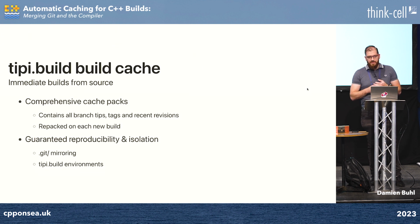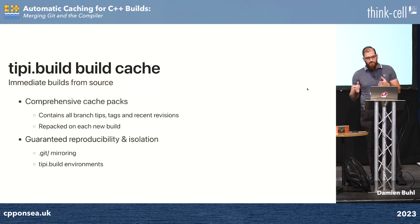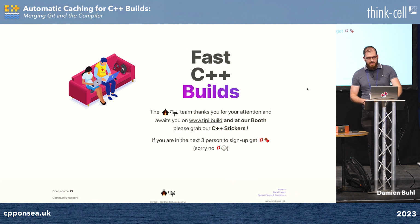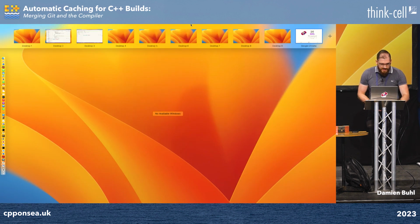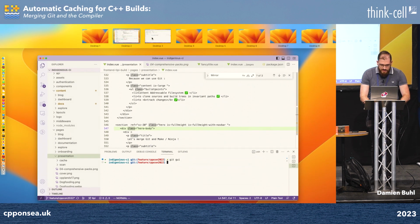And this allows, in the end, a very swift build resume on a CI node, or on a new machine, also for a new code base if you want to fork some big project and you want to make a patch to it. It's pretty easy then to reuse the cache from someone. And this is what we do at TP. And before I end, I will show you how that looks in practice.